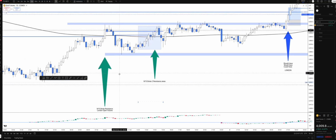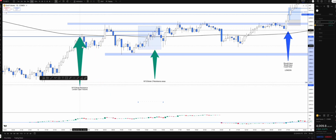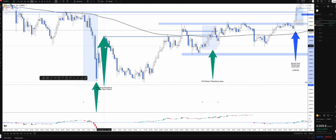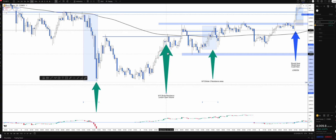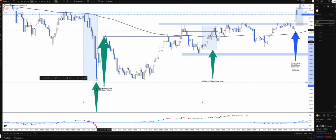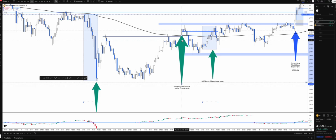M15 broke resistance. You can see the resistance here, this blue line. This was created because you can see up here, it bounced off it twice, came back up, bounced off it again. This time we pierced through the resistance, and this was actually at 8 AM in London Open. So there's big volume coming into the market here. This resistance was created here, came all the way back up, respected it, and then this time blasted through it with volume. And that was my trade there.